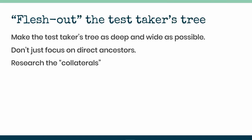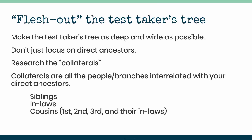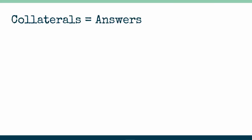So research the collaterals. Those are the people and branches that are interrelated to your direct ancestors: siblings, in-laws, and cousins. And don't just go to first cousins, keep it going. And make sure you're finding who the in-laws are. That is where people tend to start to see, oh, there's a surname I recognize. It's not in their tree, but they know it's somehow related to their tree. Collaterals are where the answers are to this problem.